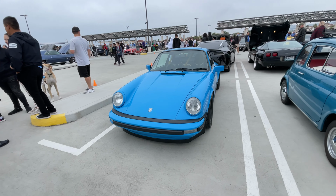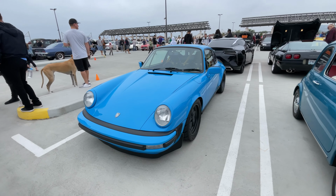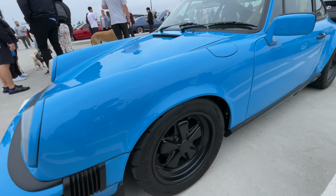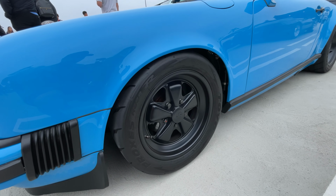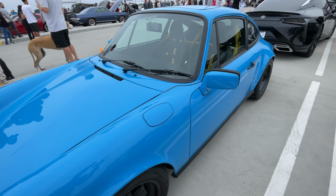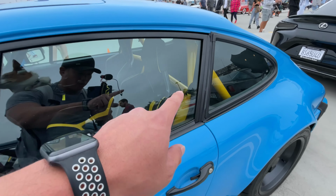Here's a really cool 911 build, the classic 911 build. I'm actually not sure which chassis this is, whatever the number is, right? But it's got some serious wheels and tires on here, pretty grippy. Looks like this might even be tracked, or they're intended to use it for serious purposes. It's got a roll cage.